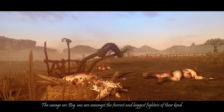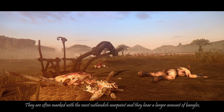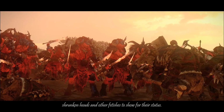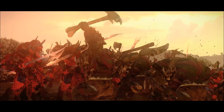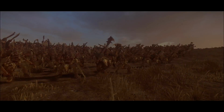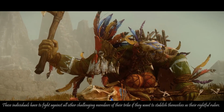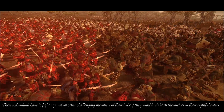The savage orc biggins are amongst the fiercest and biggest fighters of their kind. They are often marked with the most outlandish war paint, and they bear a larger amount of bangles, shrunken heads, and other fetishes to show for their status. The most violent and powerful leaders amongst these savage warriors are known as war bosses. These individuals have to fight against all other challenging members of their tribe if they want to establish themselves as their rightful rulers.